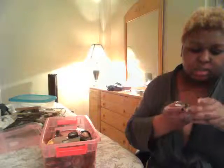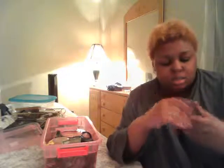Then I have a LA Colors 6 eyeshadow, and this is in the color Cafe Au Latte. And this is how these look. I'm obsessed with nudes. I think it's so elegant. I have a Snow White matte eyeshadow. This is how that looks.